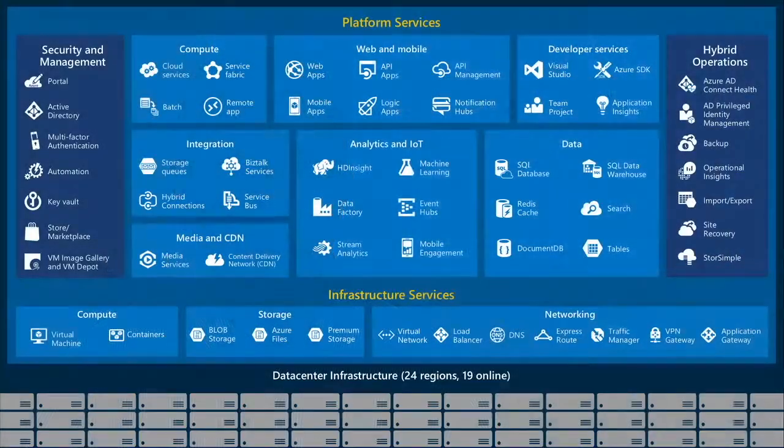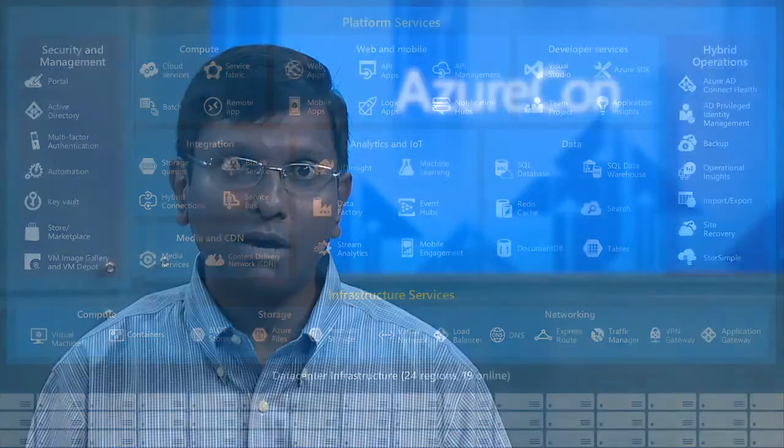So you might be seeing, or you might be very familiar with this view here, right? Which basically talks about how Azure is built, right? A bunch of infrastructure at the bottom, some infrastructure services, a lot of platform services on top. So think of Azure Stack conceptually as the vehicle that models this whole view top to bottom, except that you can deploy it in your data center, right?